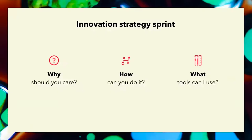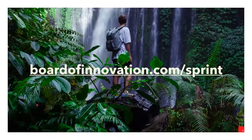So what's this webinar all about? There's basically three key things. Why should you care? How can you do it yourself? And what tools can you use? If you want more information about each of the steps or the different tools, feel free to visit boardofinnovation.com/sprint. You'll find all information out there as well.